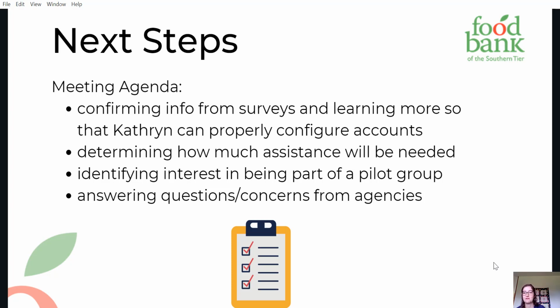I think there are a lot of really nice things with this transition and the new platform that many of you have been waiting for. We just want to make sure that it's all handled properly so that you all can keep doing your job and getting food to people in need, and we can keep supporting you.